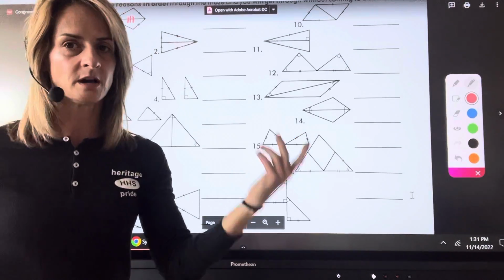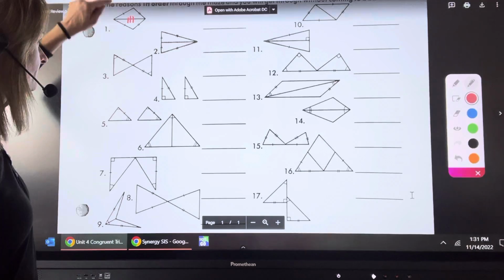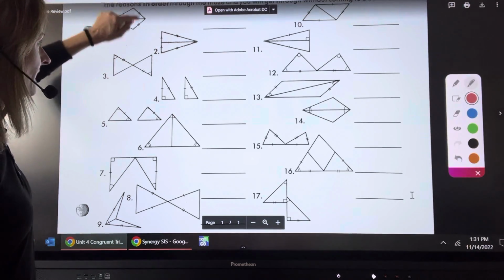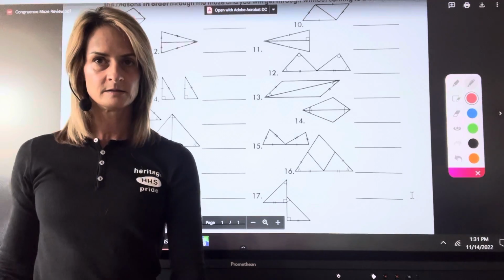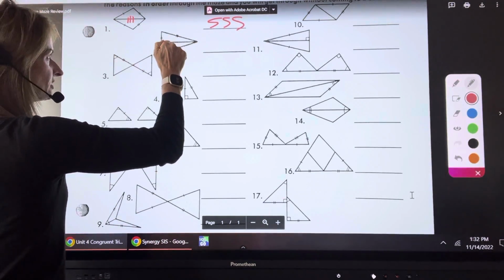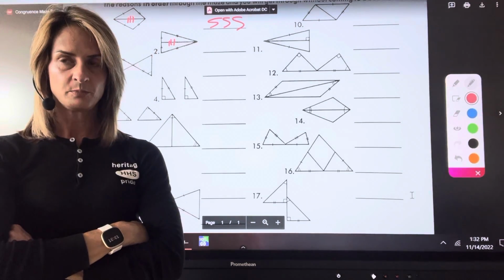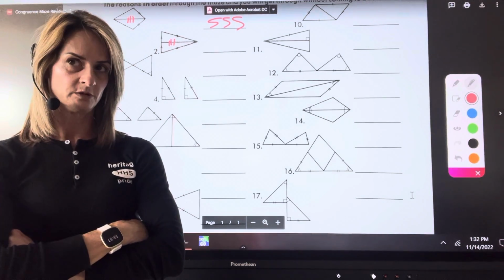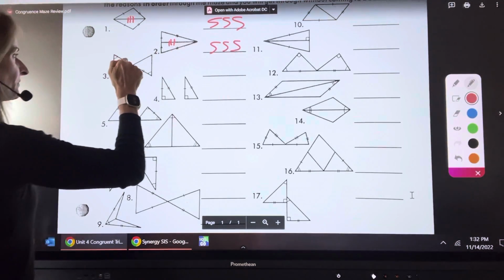Just feel free to talk and we'll get it out. We have one set of corresponding sides, another set of corresponding sides, and then a third set of corresponding sides. Three sets of corresponding sides. Side, side, side. Done. Number 2, again, a shared side. So what way proves these two triangles congruent in number 2? It is side, side, side.